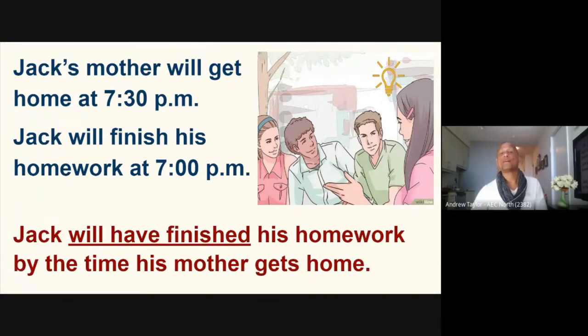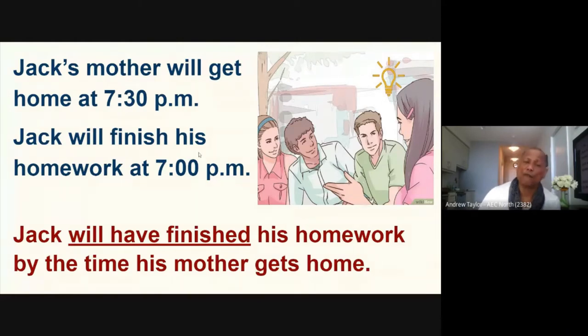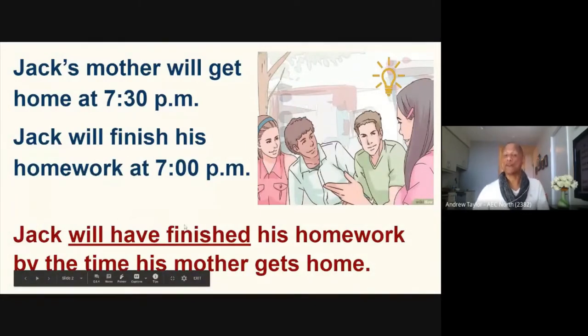This will happen next. Okay, so now this is the secret. If you want to use the future perfect, you have to look at which future will happen first. And Charmin, which future will happen first? Can you please read it again? Jack will finish his homework at 7 p.m. Now, Jack will finish his homework at 7 p.m. will happen first. And because it will happen first, you need to change that sentence into the future perfect. So it becomes, Jack will have finished his homework.